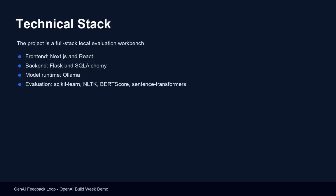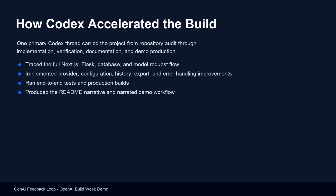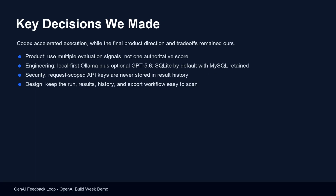During OpenAI Build Week, I used one primary Codex thread as an engineering collaborator, from repository audit through implementation and verification. Codex traced the Next.js, Flask, database, and model request flow. It implemented the configurable provider layer, SQLite default, evaluation history, CSV export, and clearer error handling. It ran production builds and end-to-end tests, and helped prepare the README and this narrated demo. This accelerated several normally separate development passes into one continuous, reviewable workflow.